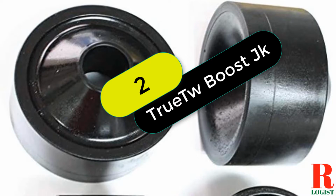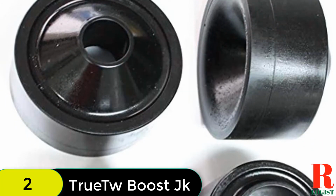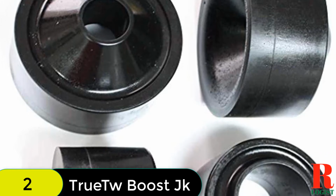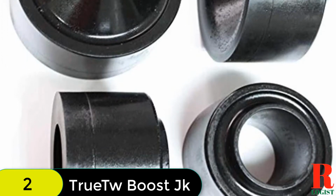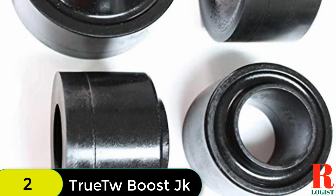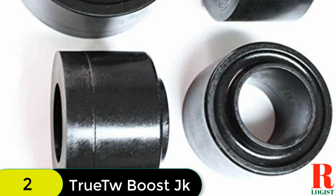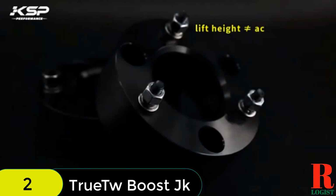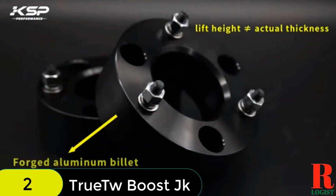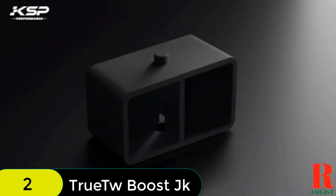At number 2 on our list, we have the True2 Coil Spacer Suspension Lift Kit. True2 is a brand I had never heard of until I was looking for Jeep Wrangler accessories. They will undoubtedly spring to mind anytime I discuss lift kits in the future. This True2 Coil Spacer Suspension Lift Kit is composed of lifetime-grade polyurethane rather than steel. It has the same strength as steel, but is more corrosion and rust-resistant. As a result, in terms of durability, this second kit is on par with the MotoFab one.